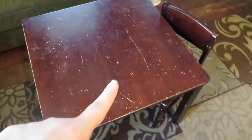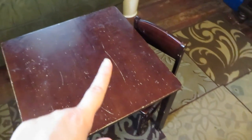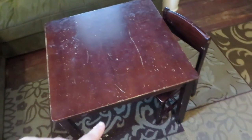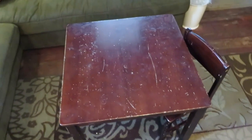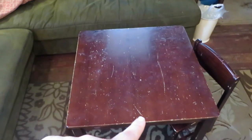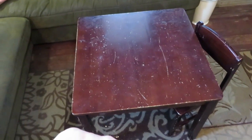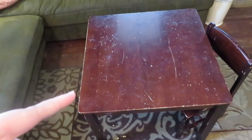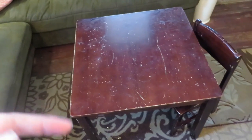This is our little table and chairs. This is just a child set of table and chairs that we use instead of a coffee table. There's actually another chair, but somebody must have carried it off. But instead of having a coffee table, we use this, and then the little kids can sit here and we do schoolwork, or sometimes they'll sit here and eat their snacks and everything. So it serves a dual purpose of being a coffee table and a work table.